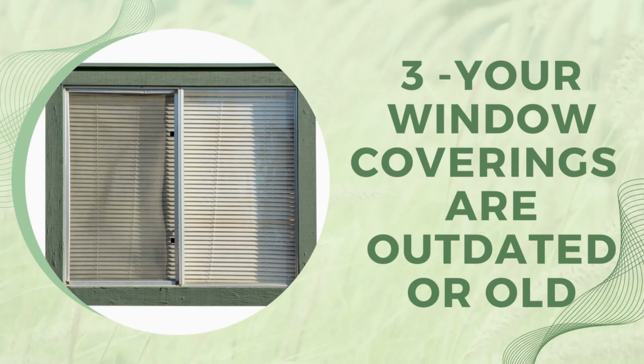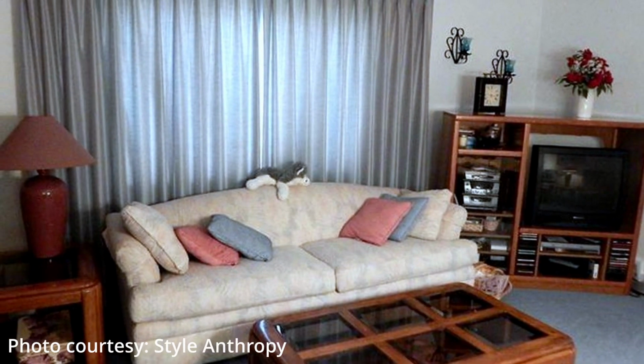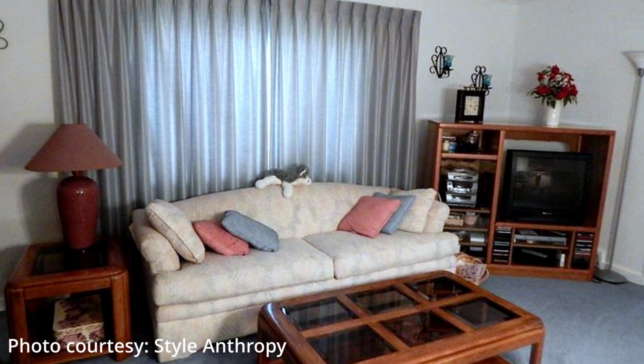Number 3, they are outdated or old. If you live in an older home with the original window coverings and you've never replaced them, this can make your home look a little outdated or old-fashioned. However, if you want to replace your window coverings, it all depends on your personal style and preference for look.